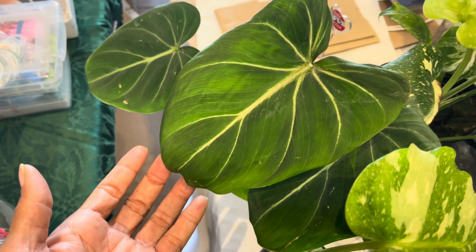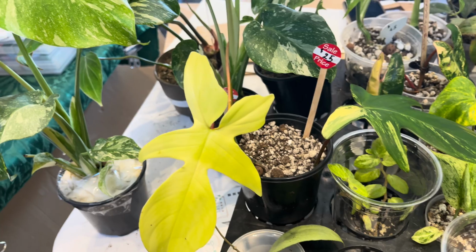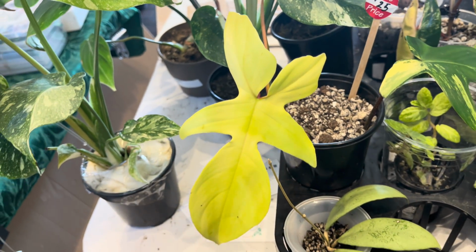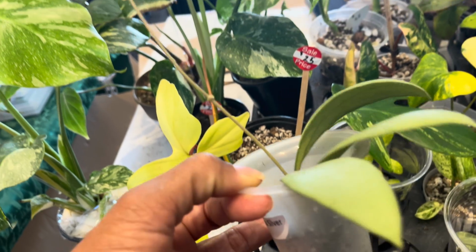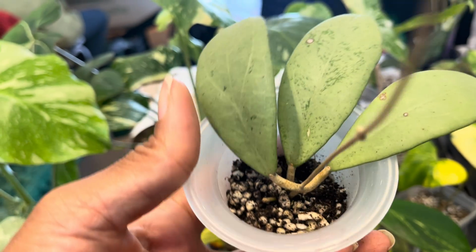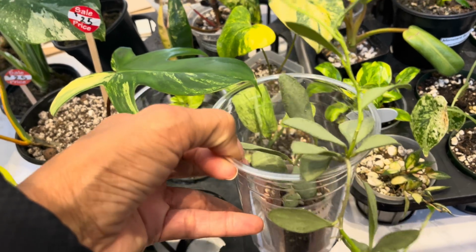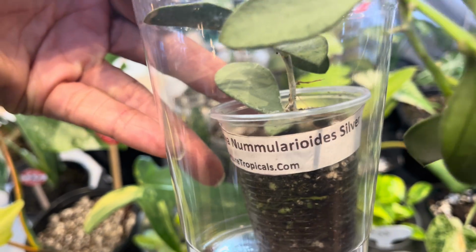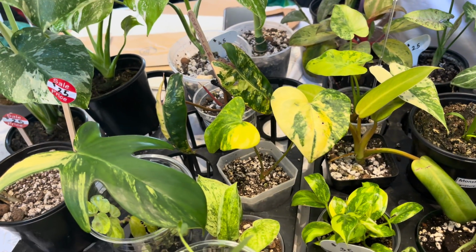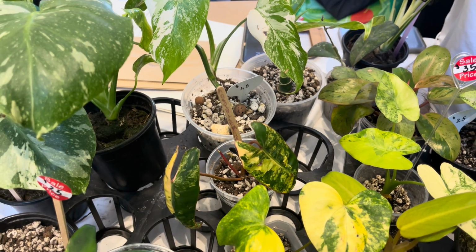Now this one back here is the gloriosum. It's priced at $25. Oh, isn't this gorgeous? This variegated Florida Beauty is also $25. This one, I want this one. They also have some Hoyas in here. Not a Hoya that I'm familiar with. But it's nice to see the uncommon plants. Have variegated Boletiers, interesting. I'm going to take that. Can you hold it for one second?